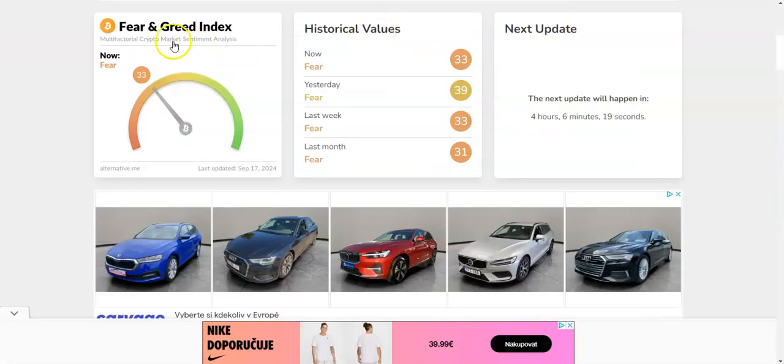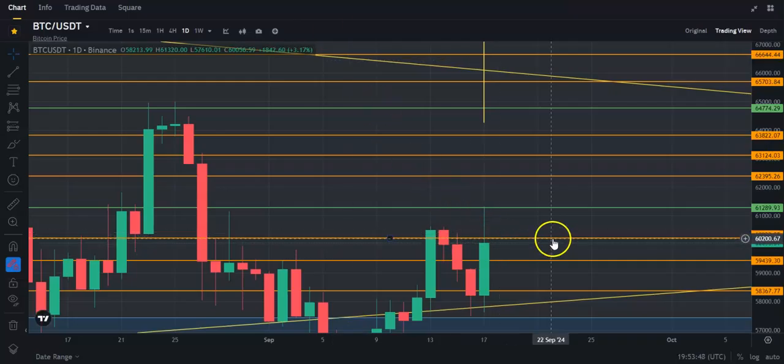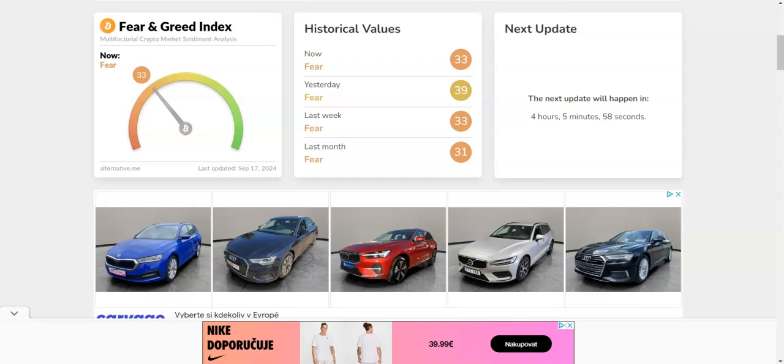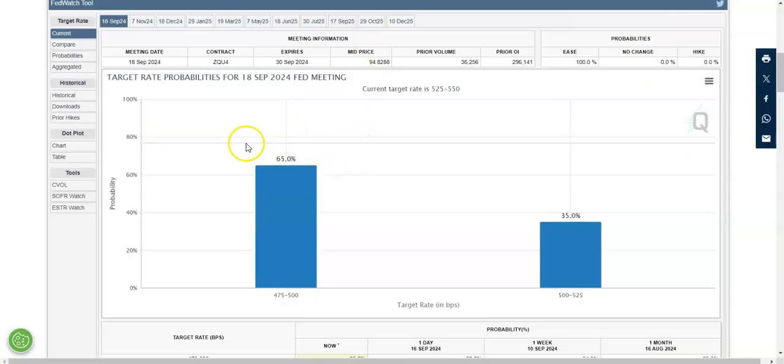Now, fear and greed, 33. I do expect fear and greed probably to move up somewhere between maybe about 40 and 50, especially since we have this nice candle today. We're getting back above 60,000 at the moment. As you can see, we pumped about $300 or $400 since I showed you this a few minutes ago. And yeah, I think after tomorrow we could even see maybe between 50, 60 points here on the fear and greed index if we get a nice favorable rate cut.